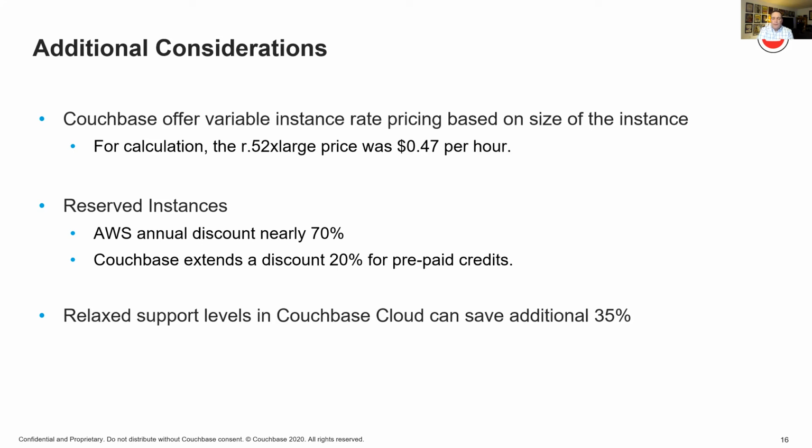There's a lot of benefit if you're doing that to take advantage of Couchbase's policy of relaxing the support burden that you require for your deployment. I say burden just because, of course, if you need a 24/7 support contract, we're going to provide it, but it's much more cost effective and much lower support cost for you if you pick the 10x5 option, especially when you're testing your configuration in the middle of the day. So you probably want to purchase that relaxed support contract, the Developer Pro level contract that we offer, because that gives you a 35% discount on your Couchbase Cloud expenses.